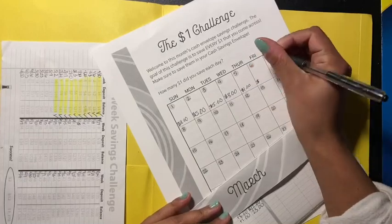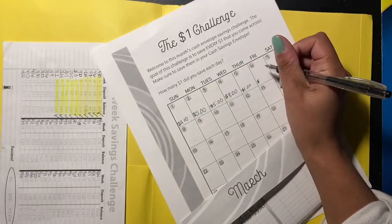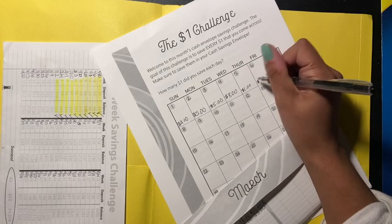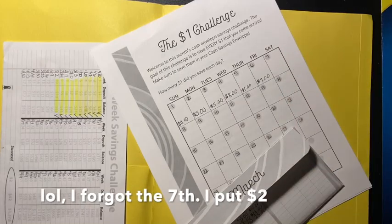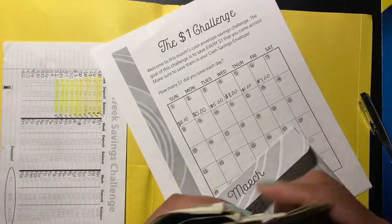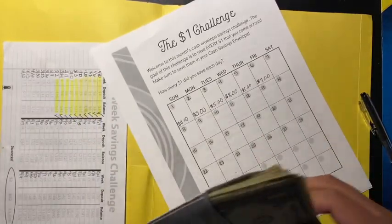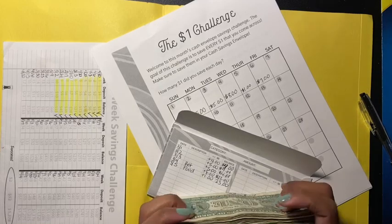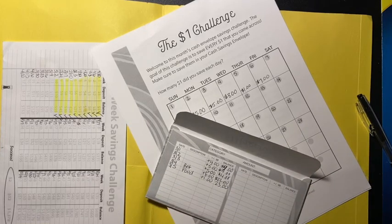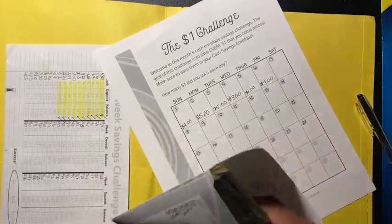$7. And everything here is either I got change from something or I took out from my cash envelopes, whichever singles I had. So I believe I said seven. 1, 2, 3, 4, 5, 6, 7. Yes. So I have $23. This was $23 plus 7 is 30. So I have $30 in this envelope.